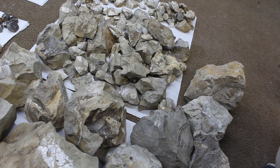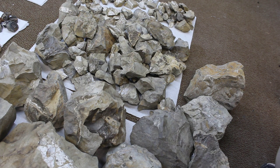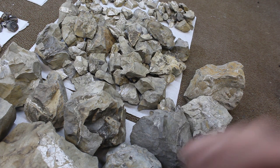Alrighty, well, I think it's time to start getting into some of these conglomerates, so I'm going to pick out a few, work on them a bit, and I guess I will show you all how they look when they're done.